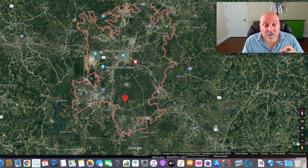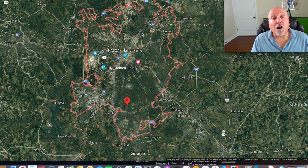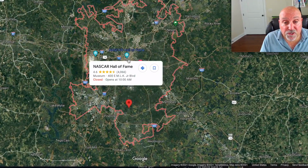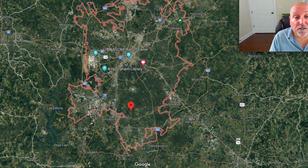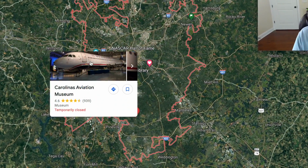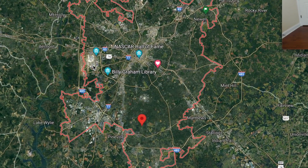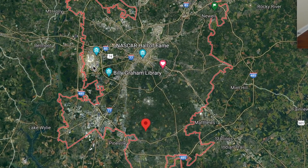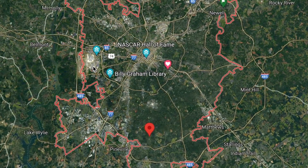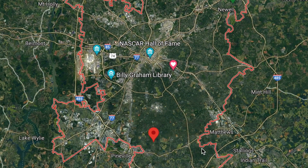So all of this is the Charlotte metropolitan area. The most important parts are the little heart right here, which you'll see. This is uptown Charlotte, and the other important part is the Charlotte Douglas International Airport right over here. The airport itself is actually the 7th busiest in the world based on takeoffs and landings. So uptown, this is the airport.